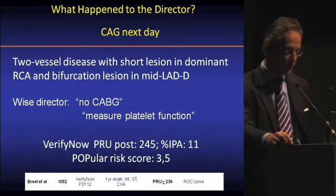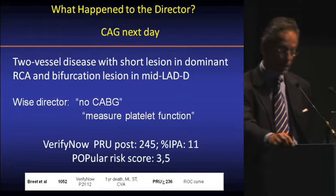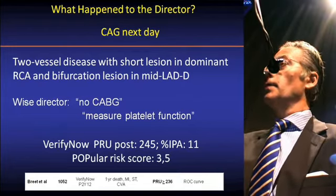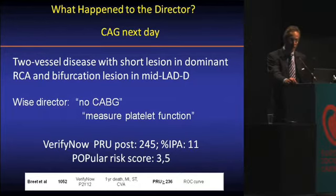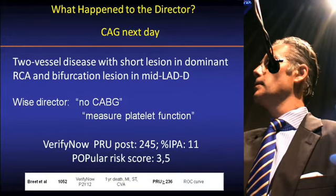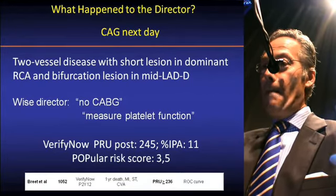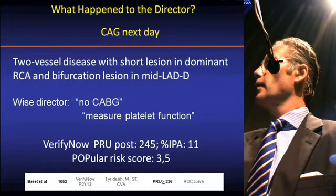So let's go back to our case. This patient underwent angiography the next day, and he was shown to have 2-vessel disease, a short lesion in the right coronary artery and a bifurcation lesion in the mid-LAD and diagonal. At the table, this wise director, and as you know, it's unique that this patient is a wise director, decided not to perform CABG and to measure platelet function.